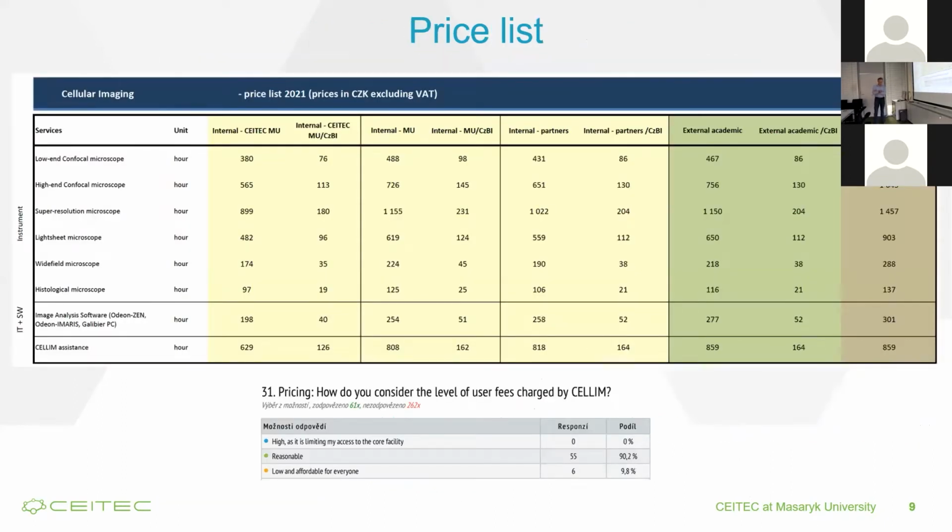So here is our price list. It didn't change since last year. For internal CEITEC users, there are these prices. If they are registering to the Czech-BioImaging database, then the requirement is, of course, to do the acknowledgement to Czech-BioImaging. The prices are very reasonable, and it was also seen in the survey, where no one was complaining that the prices of our microscopes would be too expensive.